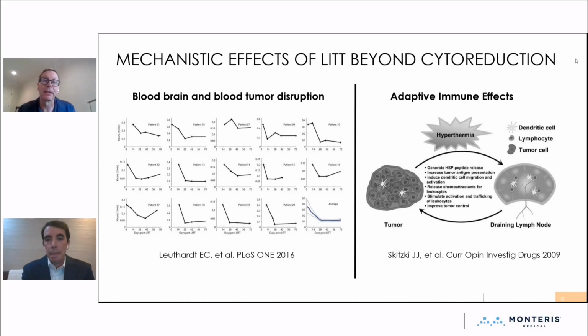Thank you. Yeah, I think this is a really exciting opportunity. As you can see from the date of the publication, dating back a decade, there's some really great evidence that hyperthermia could actually induce a pro-tumor anti-immune response. So it's very exciting to see this and put into future trials.